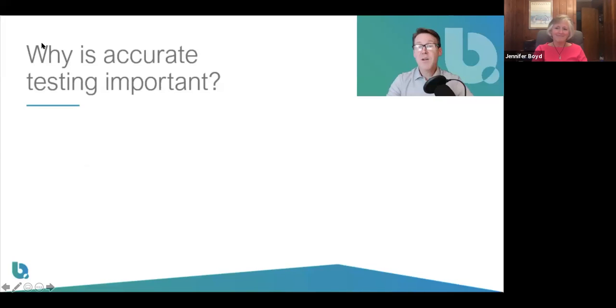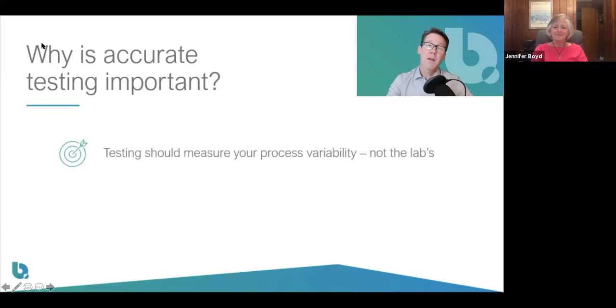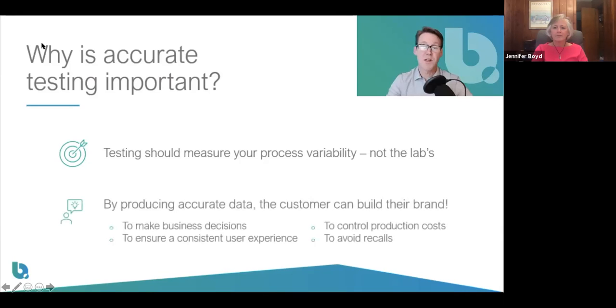So why is accurate testing important? By a laboratory controlling their process variabilities, you can look at your process variabilities and not the laboratory's. So you can make educated business decisions off of those results. If you make products, you're going to ensure a consistent user experience. Maybe it's controlling production costs and avoiding recalls.